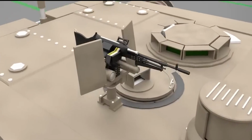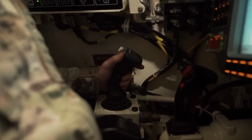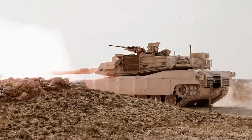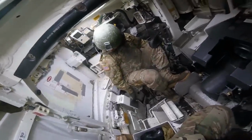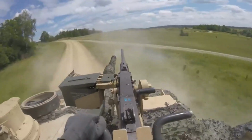The M1 Abrams also features up to 3 additional machine guns for anti-personnel use. These machine guns are mounted on top of the main gun, and crew members can access them through their respective hatches. In addition to its main armaments, the M1 is equipped with 2 M250 smoke grenade launchers, which release smoke to obscure the tank's location during combat. The tank requires a 4-person crew, including a commander, loader, gunner, and driver.